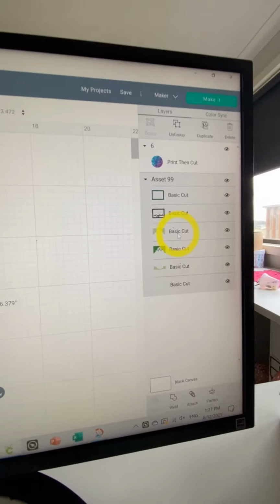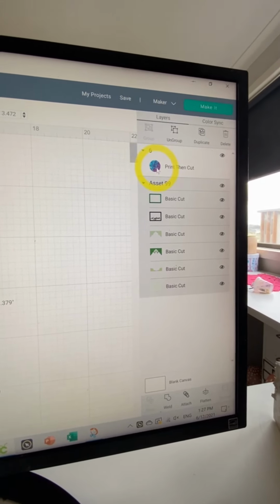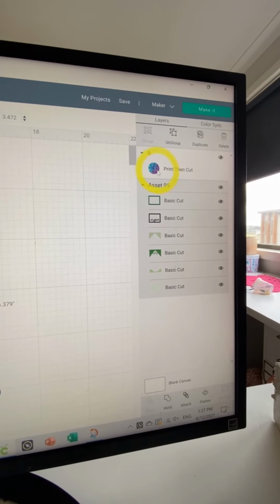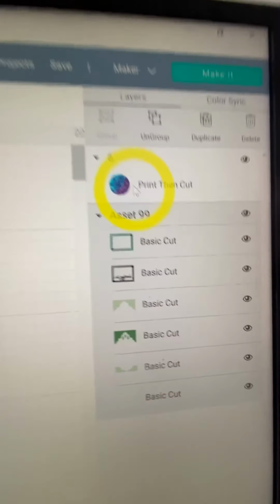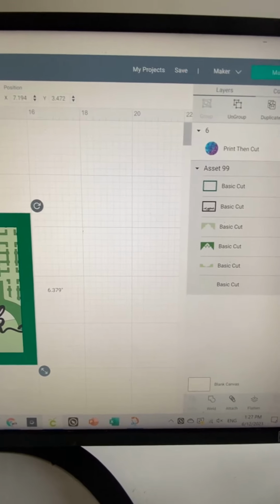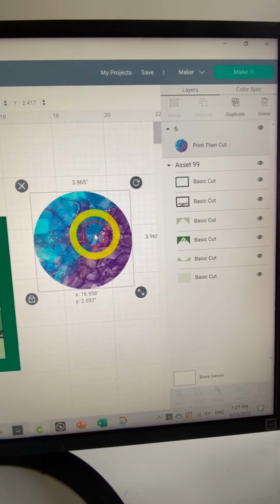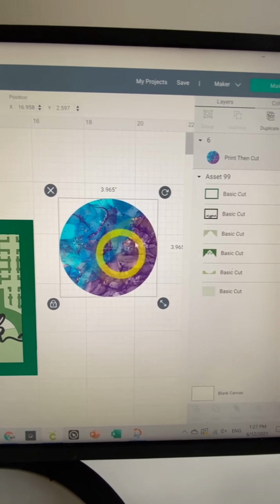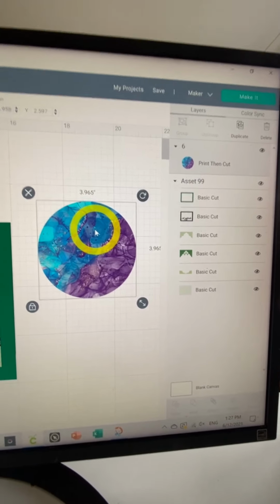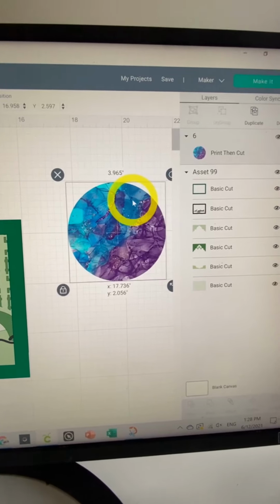As you can see in the layers panel, this PNG file, the blue and purple file, is print then cut. And you can see, even though there are so many colors here, it's just one layer, and I cannot edit the colors over here. This is a raster based image. That means it's the final image. Nothing can be done to it. It's fixed. The colors are fixed and everything is fixed. I can only print this out and cut it.